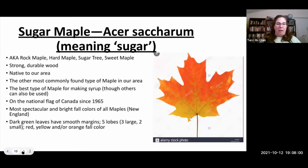So the sugar maple, Acer saccharum. Saccharum means sugar in Latin. It's also known as hard maple because the wood is hard, or rock maple. It's also known as sugar tree or sweet maple because the sap is quite sweet and is the sweetest sap of all the different types of maples.